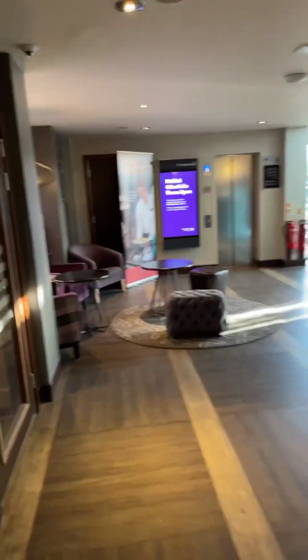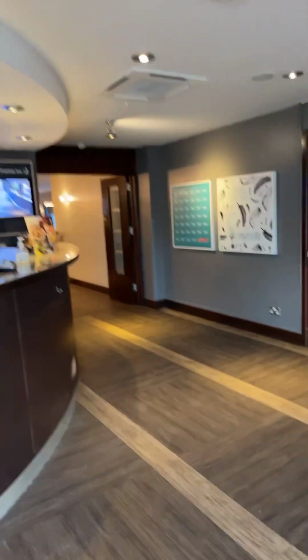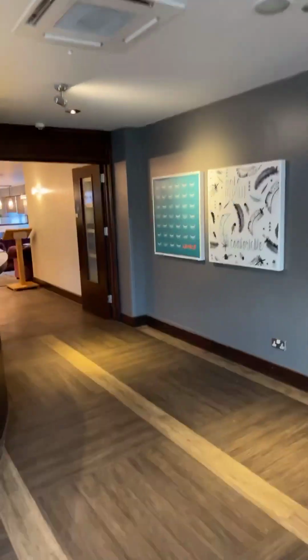But you have to remember, a lot of business people will use these hotels as a stop-off, maybe before they go into London, or they might be just putting their head down after a busy night. But we find now this is very handy if you're going to a football match or just going in to see London itself and you're staying on the outskirts.